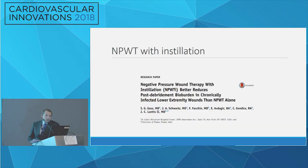Now, John Lancis's group has also looked at negative pressure wound therapy with instillation. In this case, they instilled with 0.25% Dakins, which, as we just heard about, is very effective in managing bacteria. With this, they were able to show a full log reduction in bacteria and increased rate of healing.